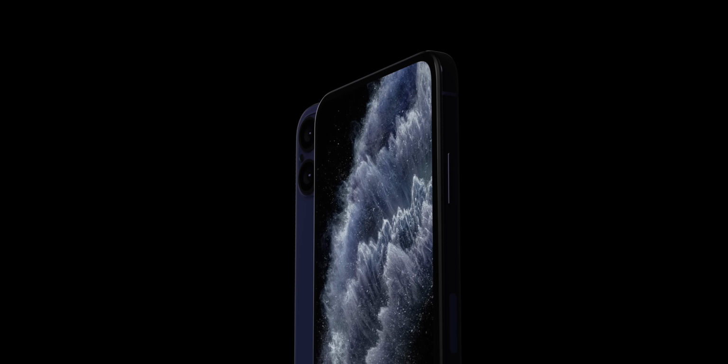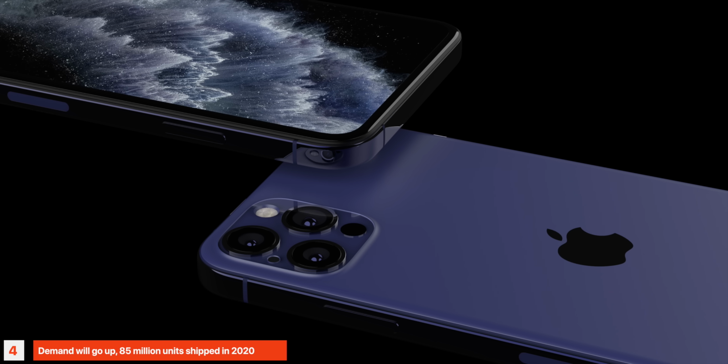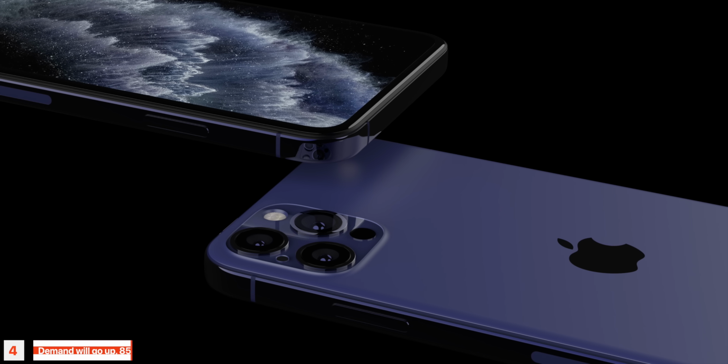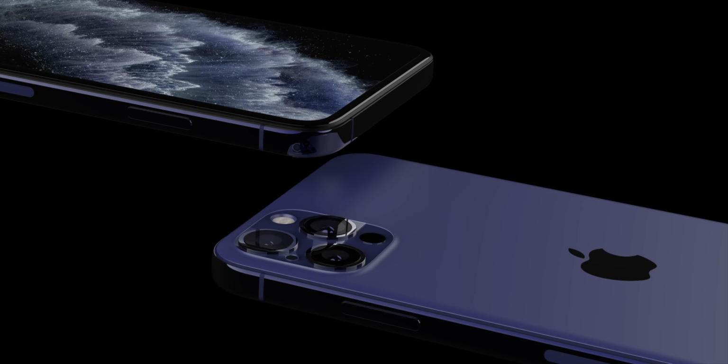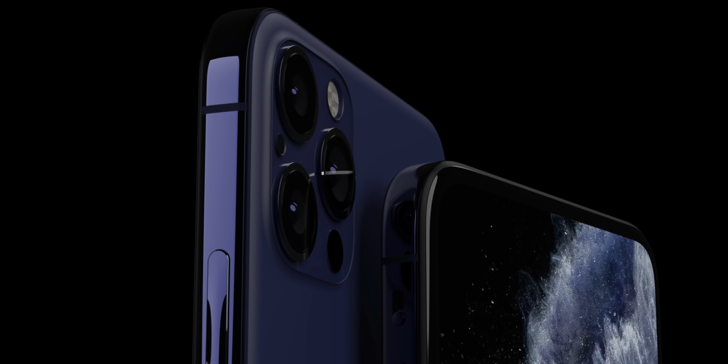And the last thing he mentioned in that report is that the demand for this 2020 iPhone will be through the roof. Where Apple is shipping an estimated 75 million in 2019, he predicts 85 million for the second half of 2020. And in a separate report by Vania Geskin, he believes that Apple is prototyping at least one iPhone for 2020 release with no notch whatsoever.